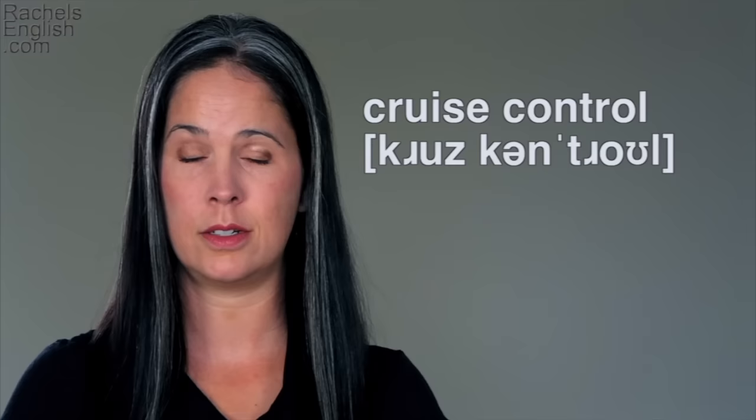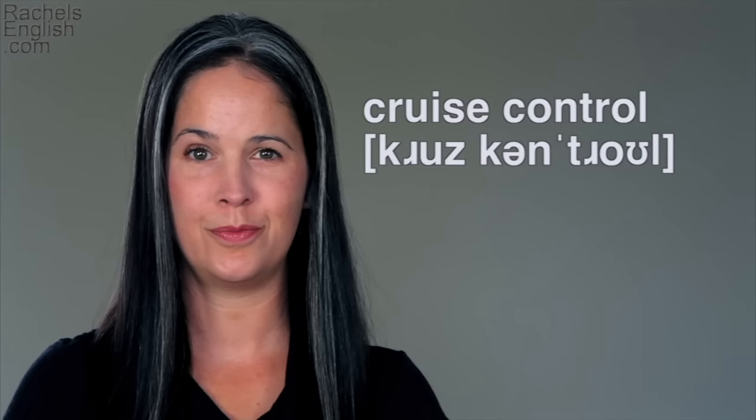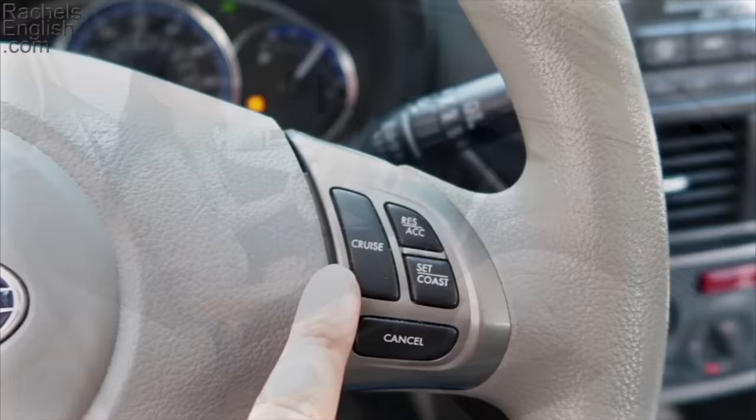Cruise control. Try that with me. Cruise control. Here we have the cruise control. Here we have the glove compartment.